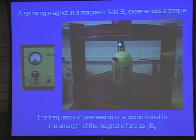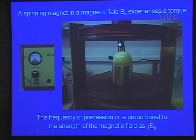Now, here I've turned the magnetic field on about halfway, right? And that determines the rate at which it's turning around. If I crank the current up twice as far, make the magnetic field bigger, then the top starts to spin faster. So I have a magnet with angular momentum in a magnetic field, it'll spin around. If I turn the current off, it stops. If I turn the current in the opposite direction, make the magnet point in the other direction, then the magnet will precess in the opposite direction. So when you are put into an MRI machine, as we'll talk about, your protons are all precessing about that magnetic field.